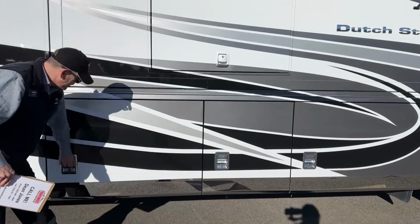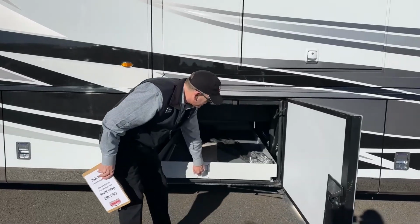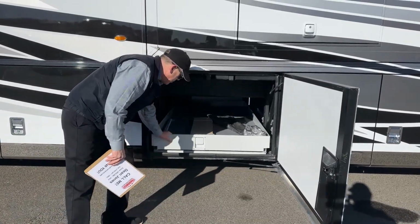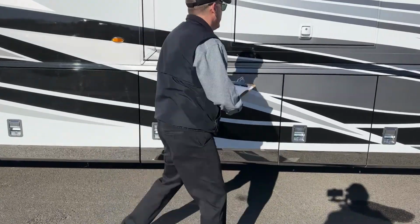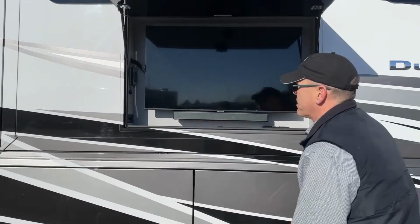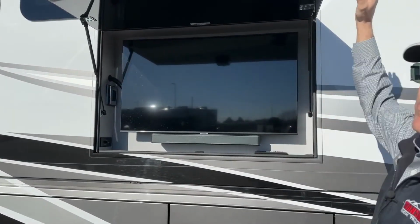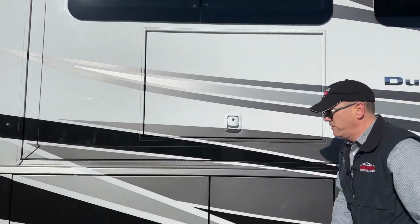So coming down here, it's a little better example of how that tray's supposed to work. Got some extra tiles in the event you drop a pan or something on the floor. We also have a nice entertainment center for outside. Nice Samsung Smart TV with the Bose soundbar. It does articulate so you can get different views and avoid the glare while you're watching your Super Bowl tailgating. That is lockable.